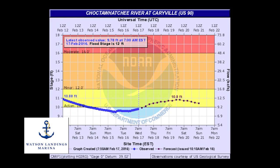At Choctawhatchee at Caryville, about the same boat. It's reading right now at 11 foot, and it's going up a little bit too. It's going to stay. They're still in that little high stage. You look on the color chart on the screen. They're both still high, so it's looking good there.